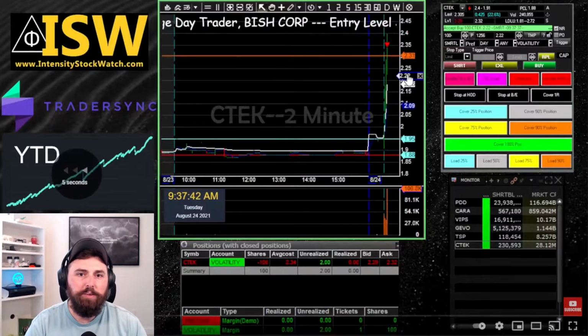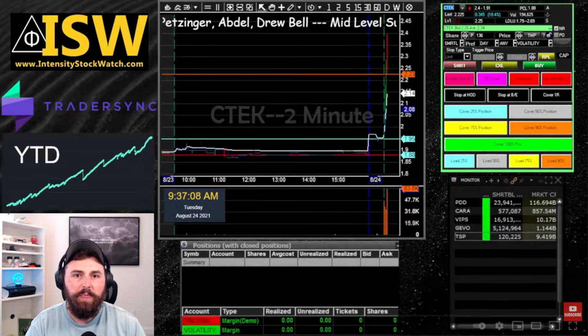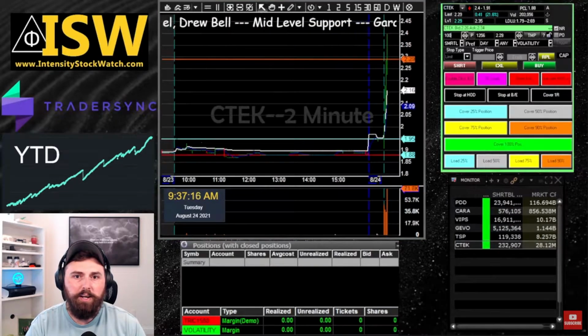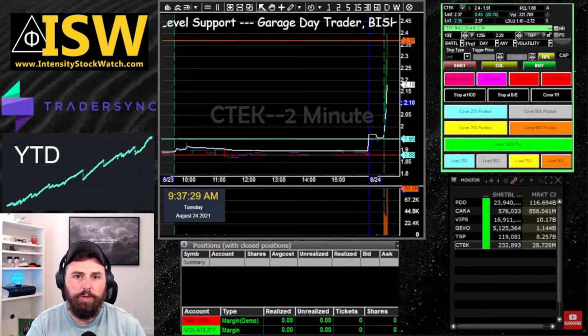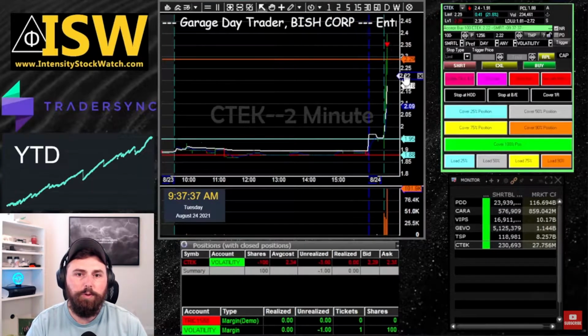CTEC being our first trade, if we go back just a little bit, you'll see it make a decent little move up here as I pull up the chart. It already looks like it made the move when I pulled it up. Starts to go a little bit higher. Don't want to miss the move here. Pretty nice extension close to the bell. We end up taking this right under 240. And there it is. So 234 was our entry.